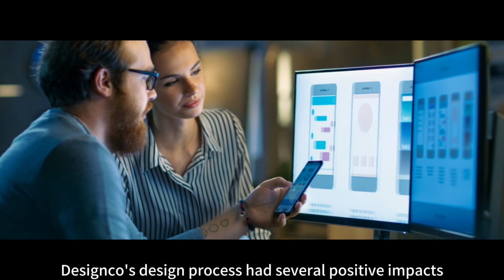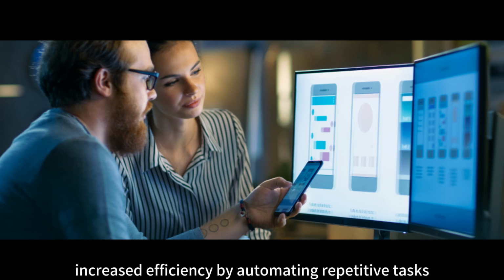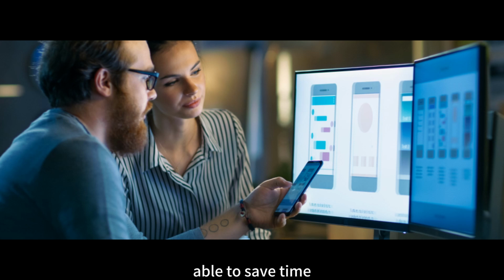Impact: the integration of AI into DesignCo's design process had several positive impacts. Increased efficiency: by automating repetitive tasks, designers were able to save time and focus on more strategic and creative aspects of their work. This led to increased productivity and faster project delivery.